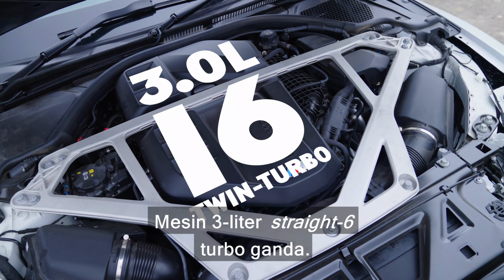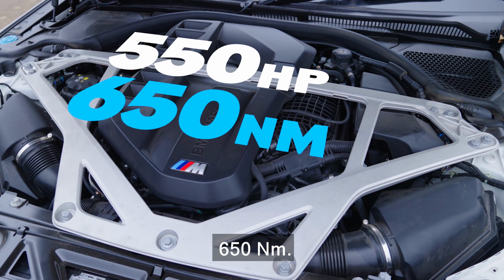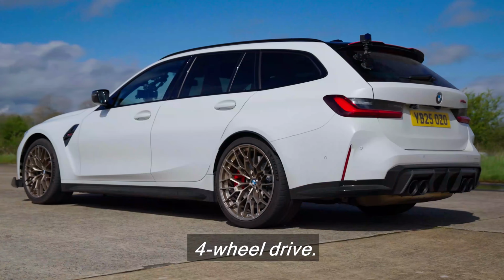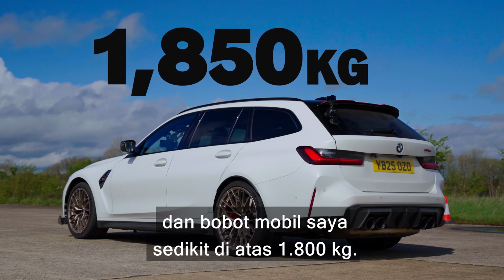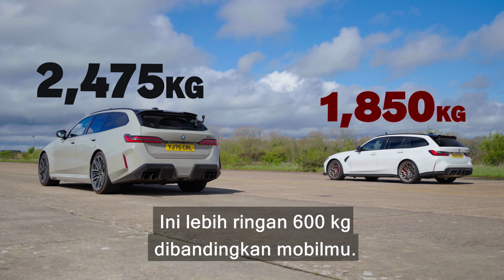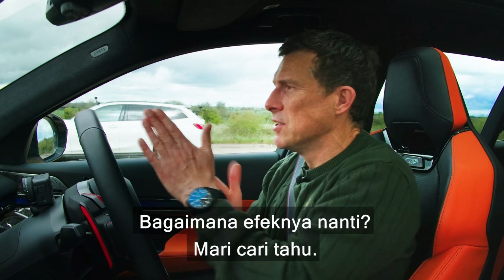So, what are the stats on your car? 3 litre straight six twin turbo, 550 horsepower, 650 newton meters, 8-speed gearbox, 4-wheel drive, launch control, and my car weighs just over 1,800 kilos, so it's a good 600 kilos lighter than yours. How's that going to affect things? Well, let's find out. Let's race.